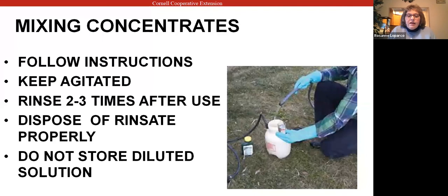Typically, take that rinsate and spray a plant that's listed on the label with the rinsate. Or you could go on the edge of your property and spray that rinsate there. Never let it run off to where it's going to go into a drainage ditch or down the road. You'd never want to dump it in a drain or a toilet.